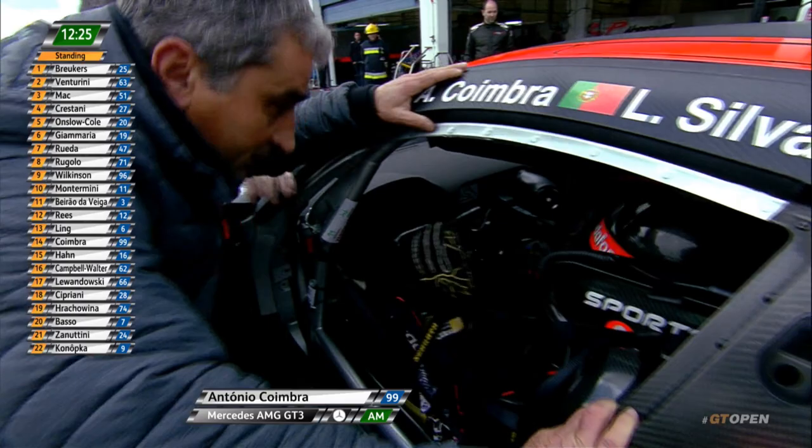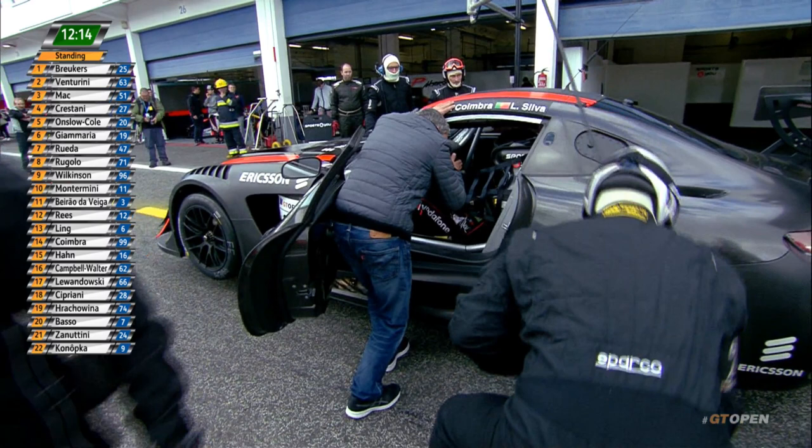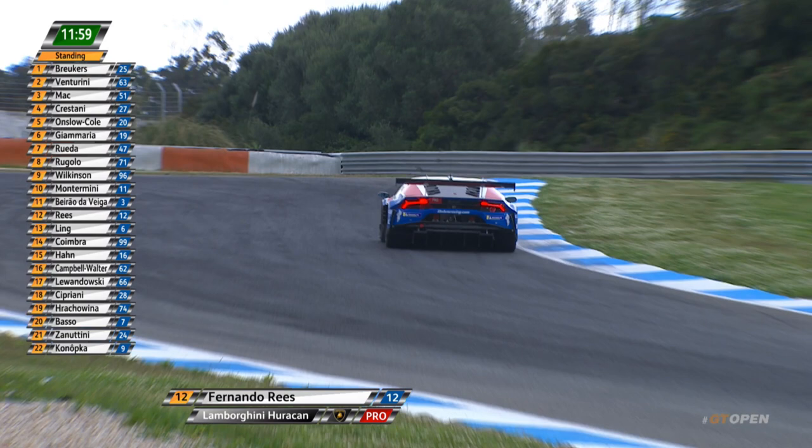Antonio Coimbra and Louis Silva deep in conversation and has bought a new pit box. Now here is Fernando Reese, and Reese has just posted his best first sector of the session. He's in 12th. His last lap was a 1 minute 36, 38.5. So 1.6 seconds away from pole position. But a good middle sector as well.